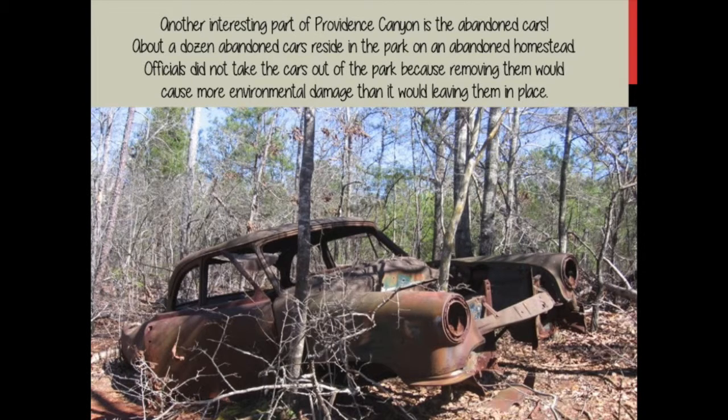Along with the historic value of the park that was created out of human destruction in the 1800s, the park includes an abandoned homestead that adds to its charm. About a dozen rusted cars lie across the land. It is one of the strangest sights to see, yet compelling to the point that travelers will find themselves sitting inside the cars or taking pictures next to them. Officials did not take the cars out of the park because removing them would cause more environmental damage than it would leaving them in place.